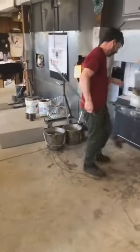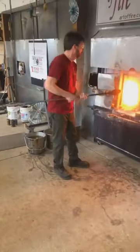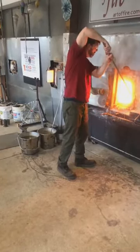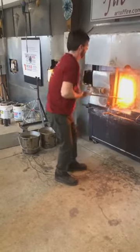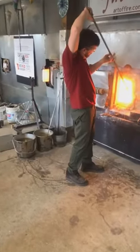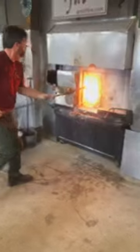Okay, yeah, there you go. All right, so he's just about ready. He's going to go over and take a gather here. The glass is cooled off considerably so that the heat doesn't penetrate the core completely. You can see him really working on getting that out. And then he strips it off back into the furnace. That's why he's pointing it downward.